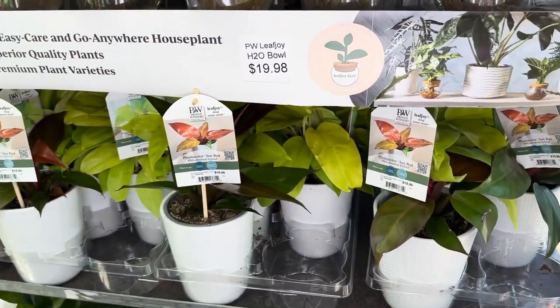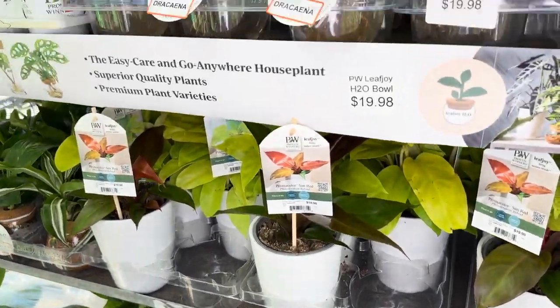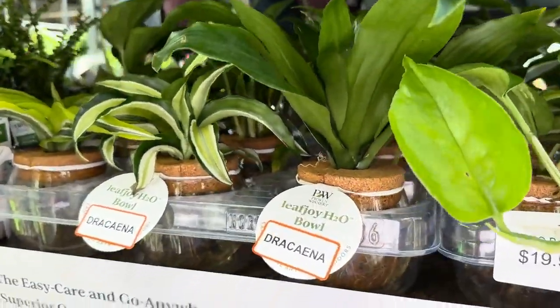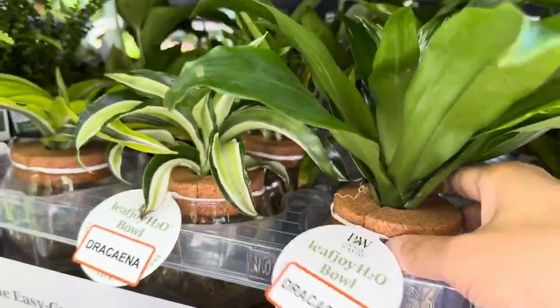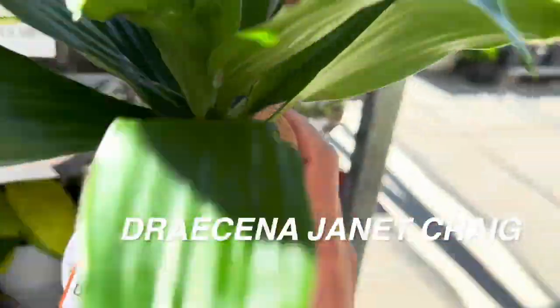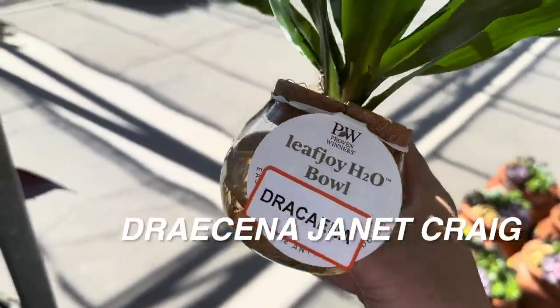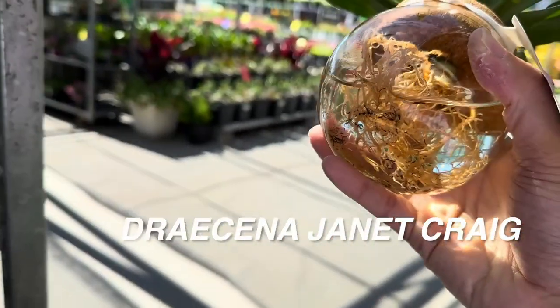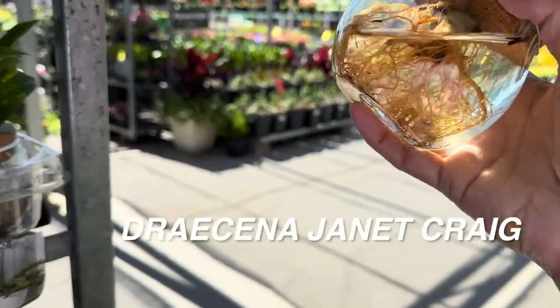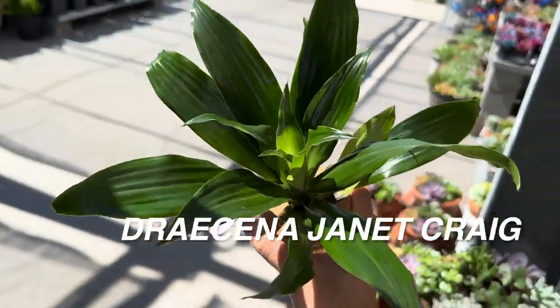And then over here, we are going to be looking at some more Proven Winners plants. So it looks like the plant vendor hasn't gotten these out yet. They're still on racks, but what a nice looking H2O leaf bowl series, which is basically plants that are growing in hydroponics. So I've talked about hydroponics and basically growing plants in straight water instead of having a substrate like leca, pon, or soil. This has just got the roots and straight water.